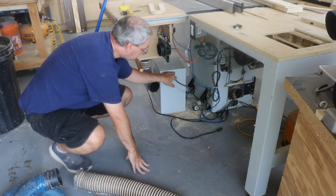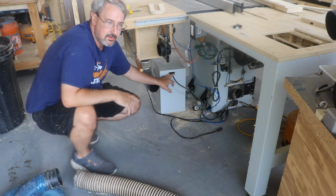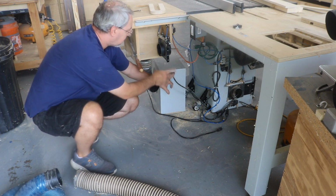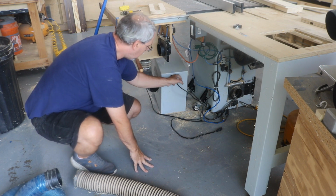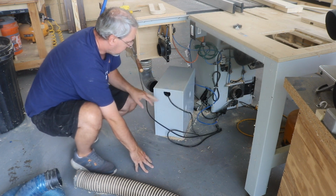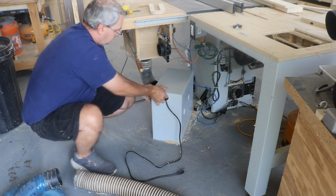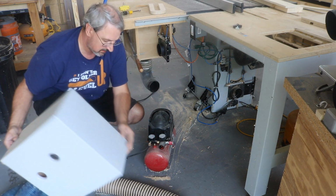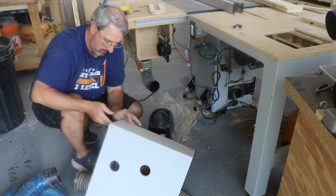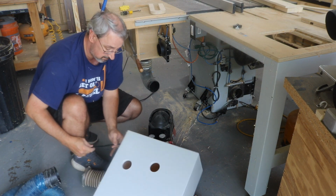So this gray box was just a small air compressor, and the only thing I used it for was for the pneumatic blast gates on the back of the table saw, and this one here that I use for my planer and sander combo. So I've already disconnected the air lines and the power, and I just built this box to go around this little cheap compressor just to eliminate some of the noise. That was the only reason.